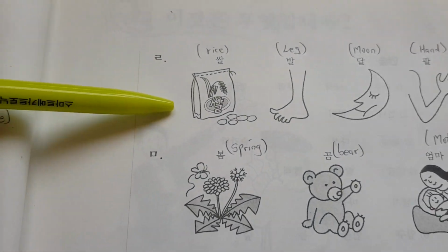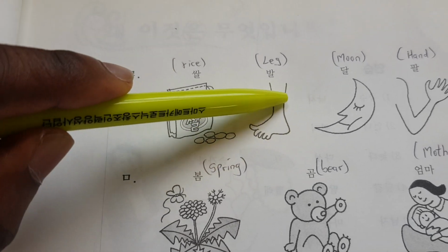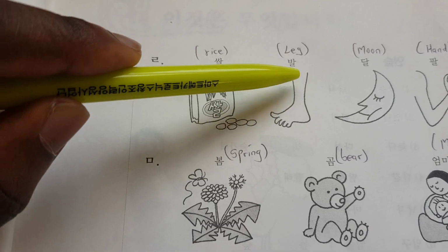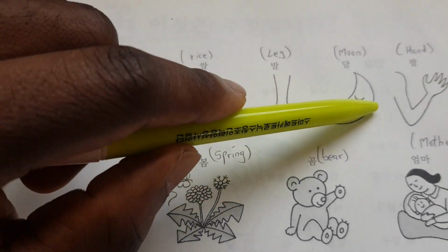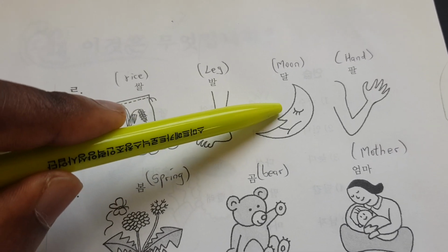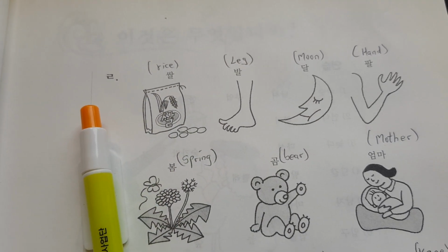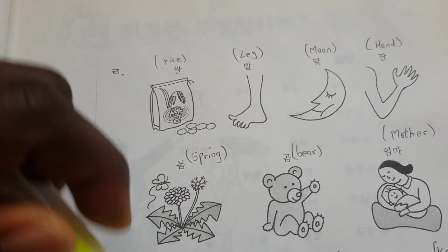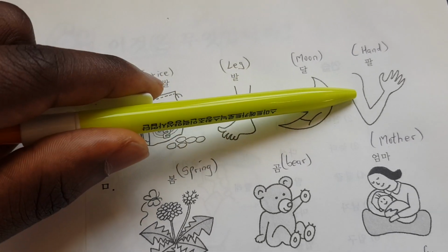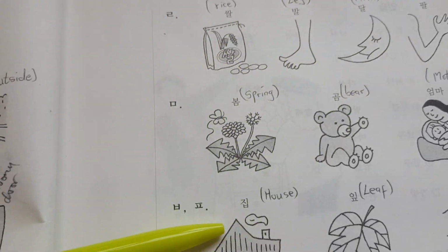Sal. Rice. The rice you eat. Bal, leg, your leg. Tal, moon. Please repeat after me. Follow my pronunciation. It's very important. The way I pronounce it is very important. Now the next one is pal, your hand.